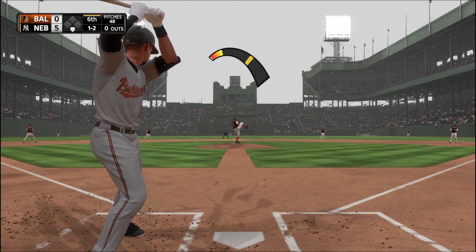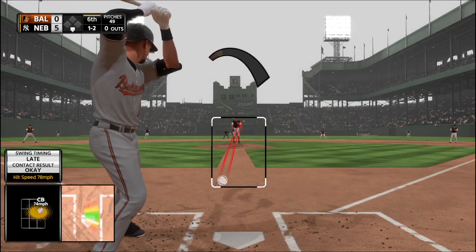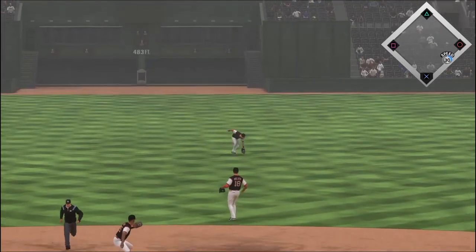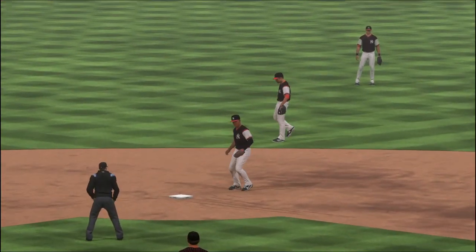The 1-2. And another foul ball. The 1-2. Back up the middle and in for a base hit. So the Orioles get their leadoff man aboard to start the inning.